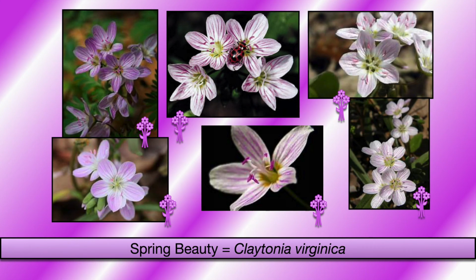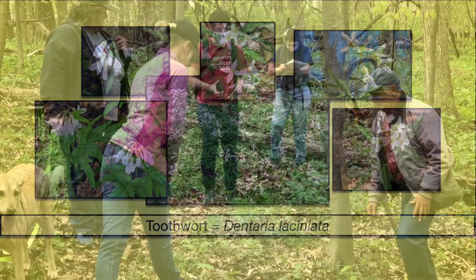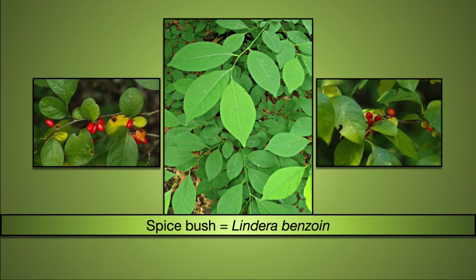Here's some spring beauty. Spring beauty's already set seed here. And here's dentaria or toothwort. Here's the remnants of a toothwort. Nodding trillium. They have a beautiful white flower. Oh, that's spice bush.